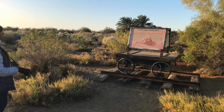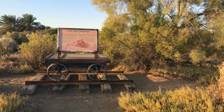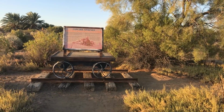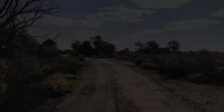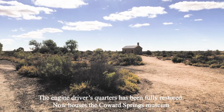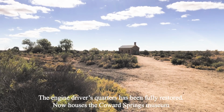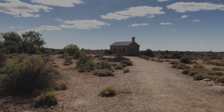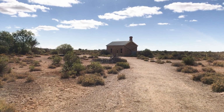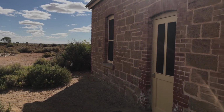I'm trying to cast my mind back to the late 1800s and how this place might have been back then. Must have been a very, very busy place, because how it all started was, back in 1887, they decided to sink a bore here because underneath us right here is the Great Artesian Basin, and you dig a bore here and you will get nothing but hot water coming up from the underground basin. So they dug this bore in 1887.